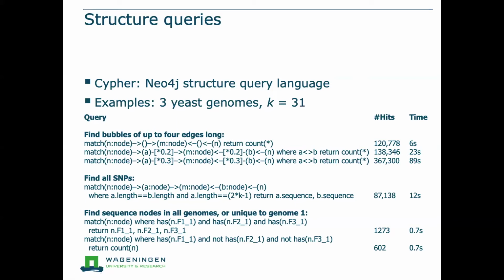Well, these are not all SNPs, because we didn't specify here that the length has to be exactly, that they need to differ by just 1. So if we add that, then it takes a bit longer and we find fewer SNPs, but still this is, I think, pretty impressive, to see that you can get all the variation with just a single query. And so there's more of these types of queries that you can easily do, like finding sequences that occur in all genomes or sequences that are unique to one genome, etc.